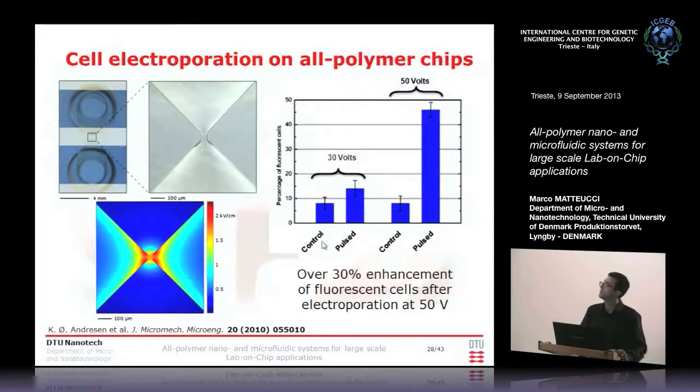With this technique, we are able to deliver fluorescent molecules to PC12 cells and have a very big enhancement, depending, of course, on the voltage. With 30 volts, we have only about 10% enhancement. Instead, with 50 volts, we have a much, much bigger enhancement.